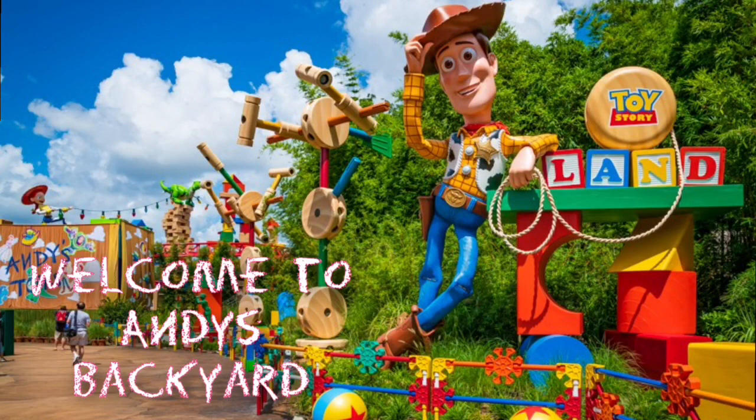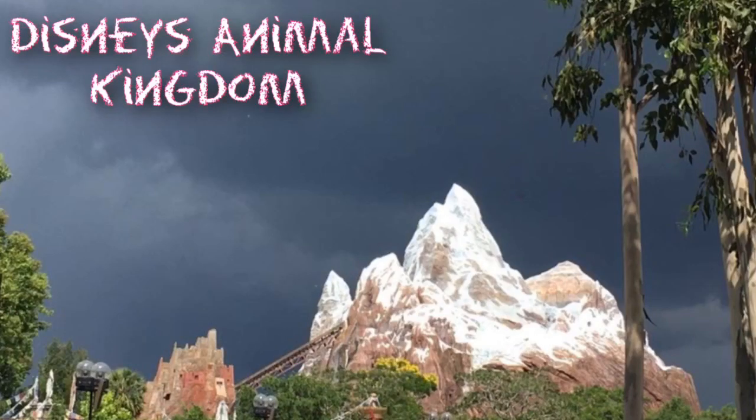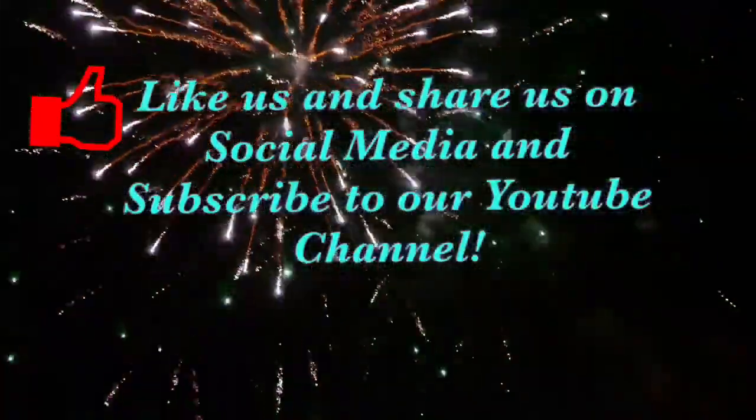Today we're going to be going over to Hollywood Studios to do some Toy Story Land. And we're also going to be going over to Animal Kingdom to check out the new baby giraffe on the wildlife safari.